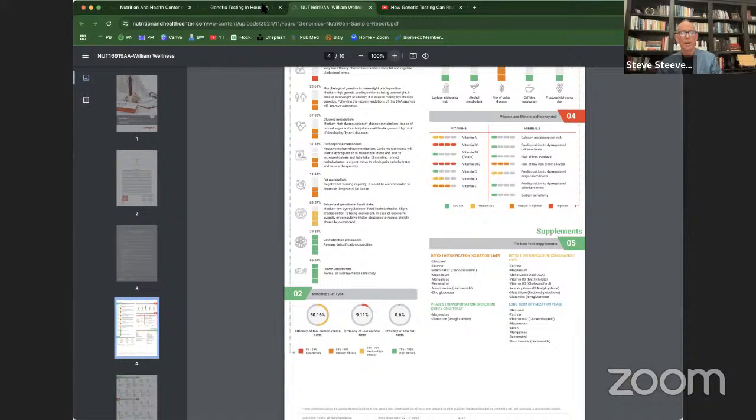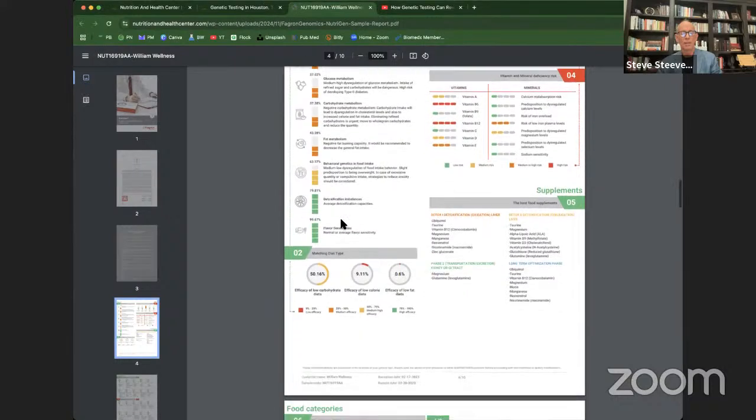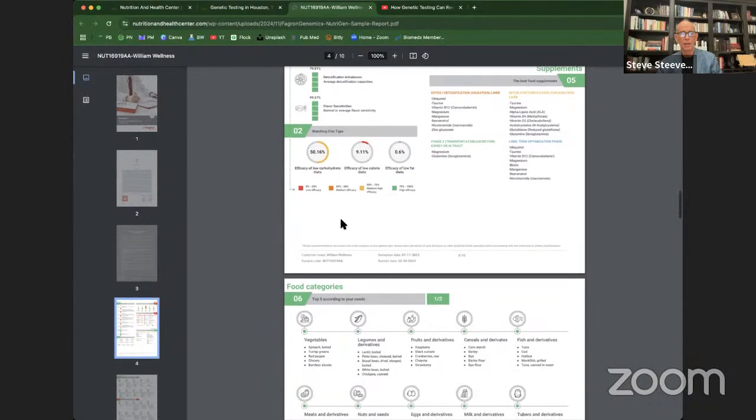If you scroll down a little bit, you see fat metabolism. This person has a medium to high risk sensitivity there, not well in how they metabolize their fat. So this also would be confirmed by what their blood chemistries look like, their liver enzymes, their lipid panel, how they metabolize cholesterol, LDL.